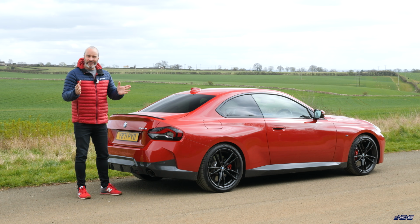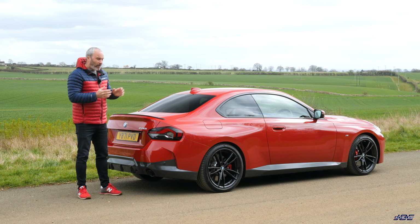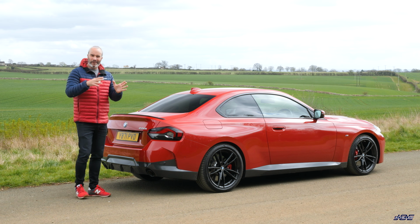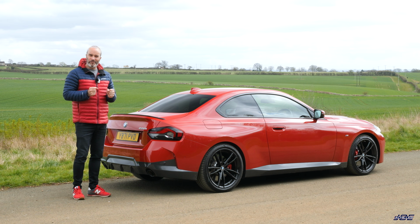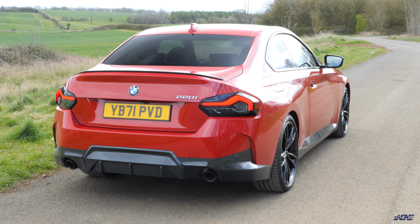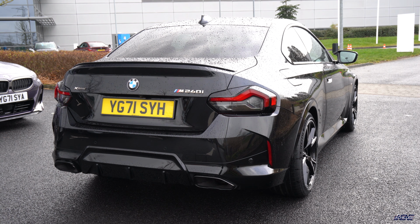In terms of styling, well, you probably already know what I think about the 2 Series Coupé. I really like it on the whole. I think the real controversial bit, unlike many other modern BMWs, is the rear end. I'm just not convinced by these short little stubby lights and just the proportions in general. If you want to fix the rear end of the new 2 Series Coupé, get it in black, because it kind of sorts everything out, in my opinion anyway. But overall, I think it looks really good.